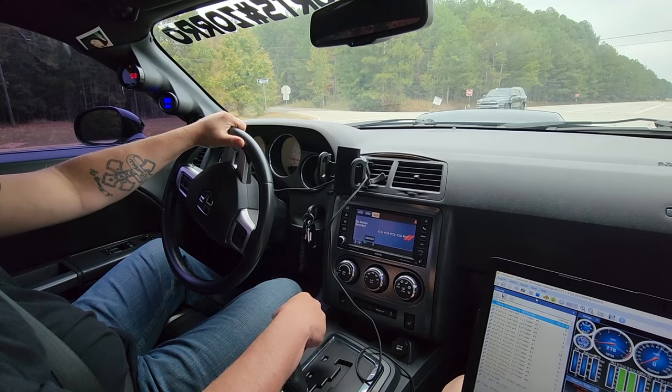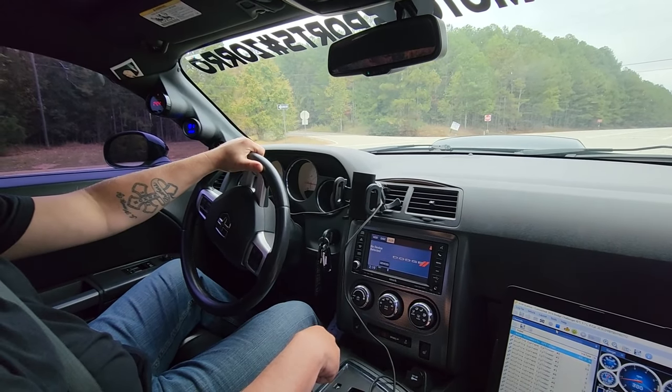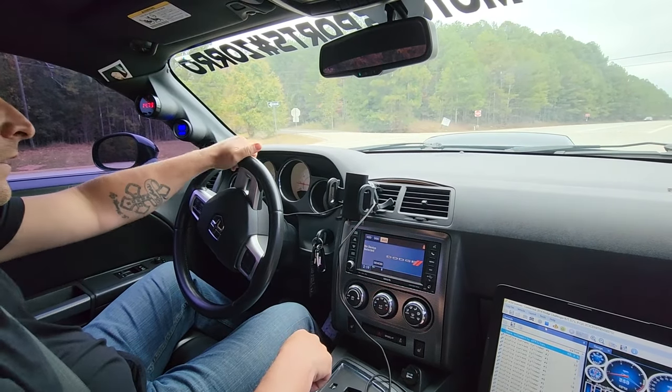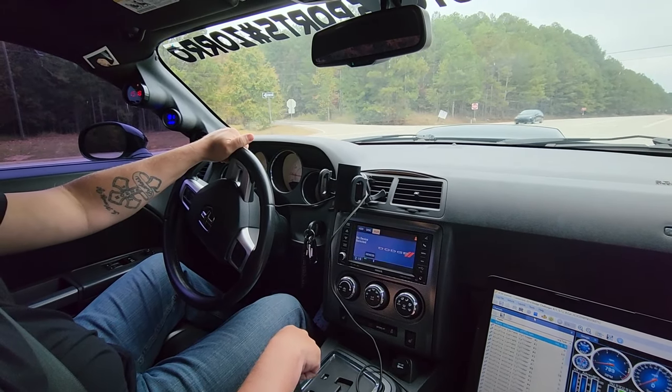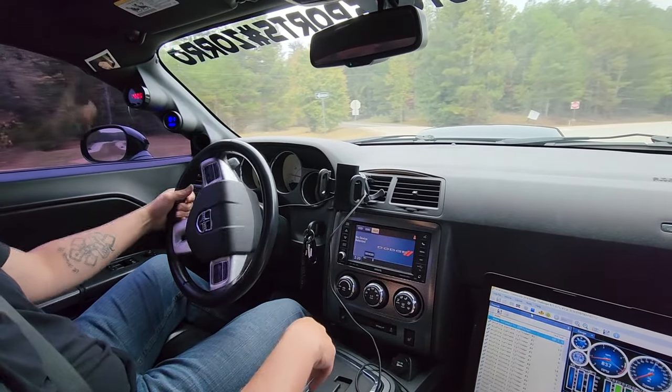If we had the 3.1 pulley on here, we'd probably be maxing out the blower. In this air right now, we'd probably be around 12 pounds, I bet, if not more. So the little TorqStorm's definitely making some steam right now, that's for sure. All right, here we go.